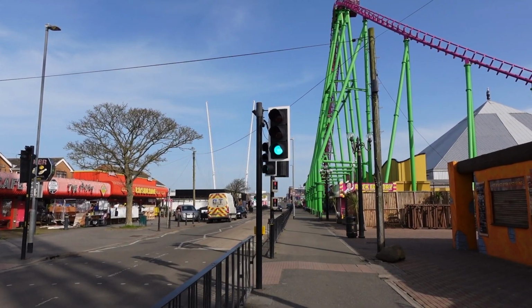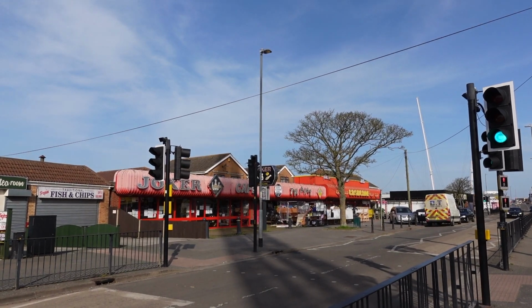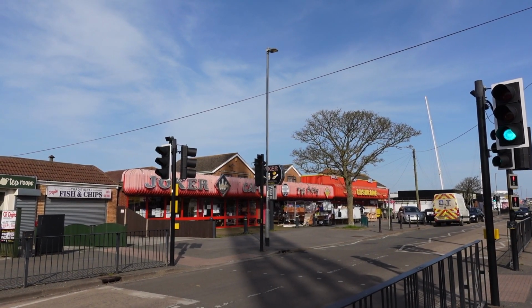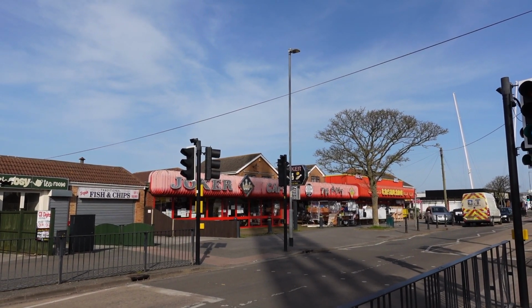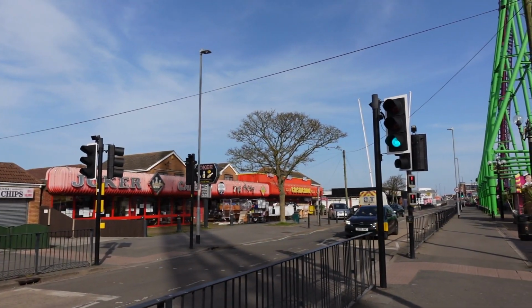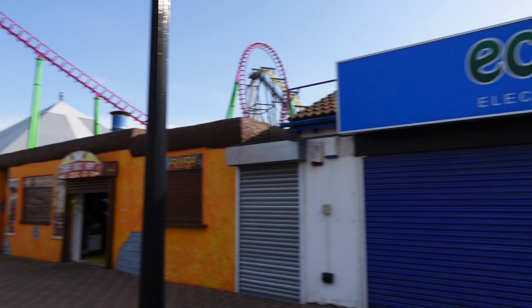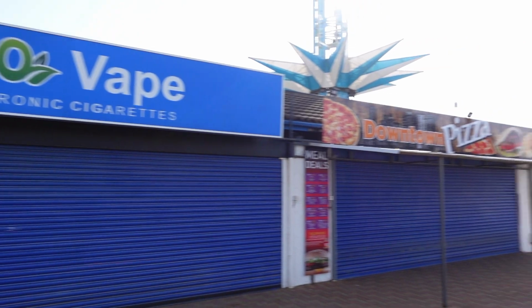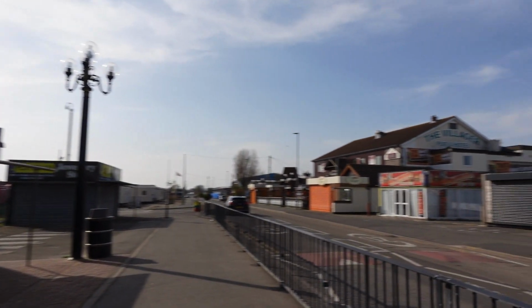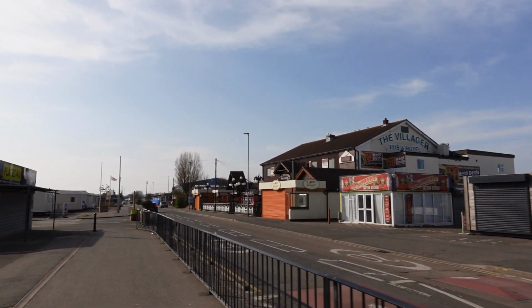So yeah, there's not much activity happening. Unfortunately, spinning coaster isn't going around. It was earlier when I drove in, but obviously I missed it, which is typical. But just along the front, you've got your usual shops, little huts along here. Got your bars and some more arcades over this way.